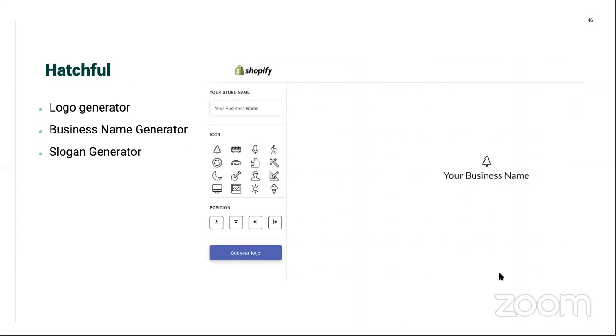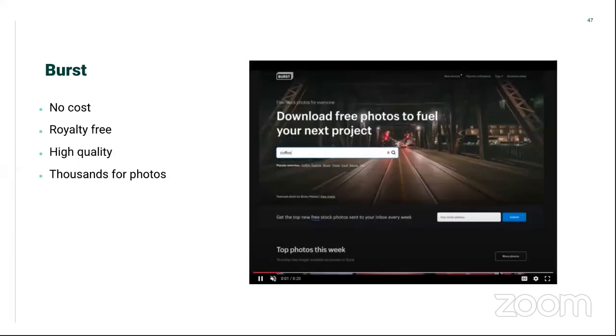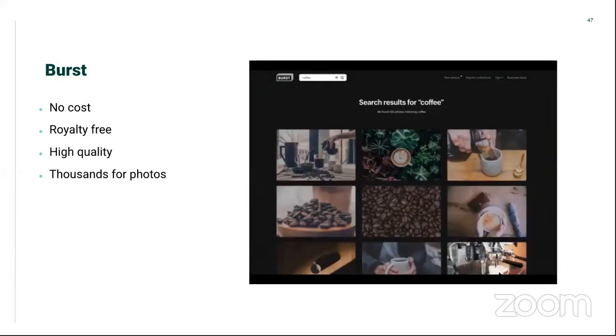We've also got a logo generator. This is mainly handy if you're just starting out in business. You need a logo, you can create one. It's called Hatchful by Shopify. Similarly, we have a stock photography service called Burst. So you can just Google that and get yourself some nice stock photos.